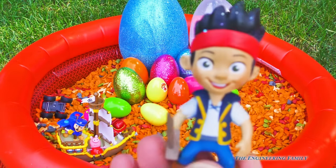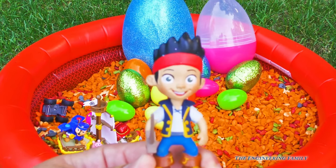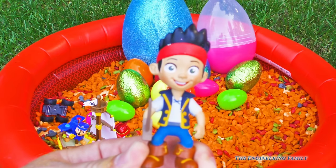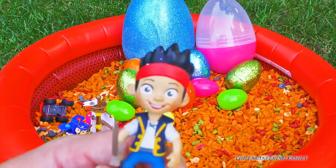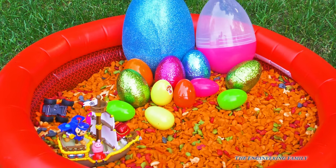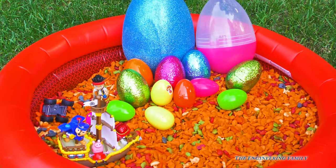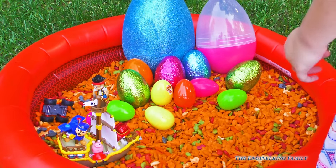Arr, matey. So, assistant, who is Jake's best friend? I want goldfish. Goldfish is his favorite best friend. I thought it was Cubby, or is he? Or Peter Pan. Yeah, oh, he can go. Here you go, buddy. Why don't you stand right here inside of Bucky. All right, assistant, get me another surprise egg.